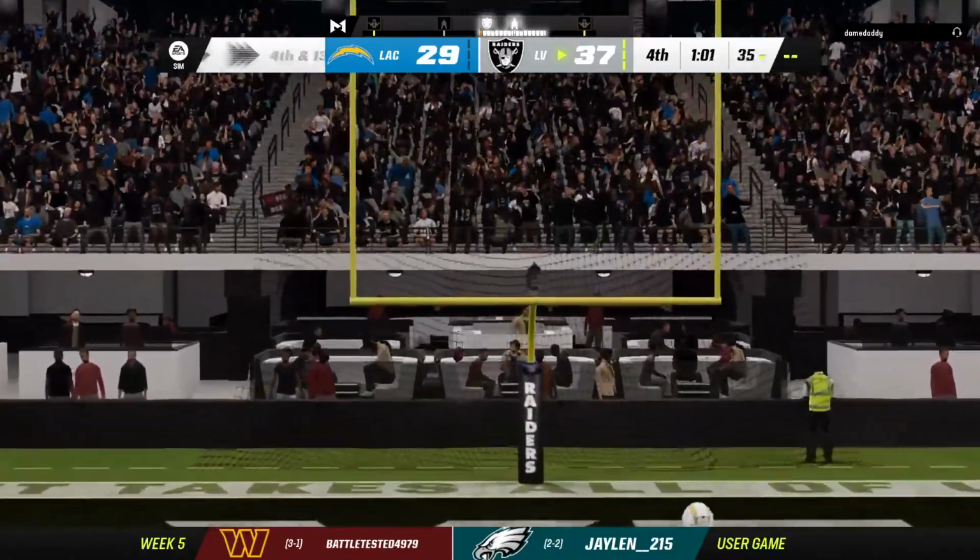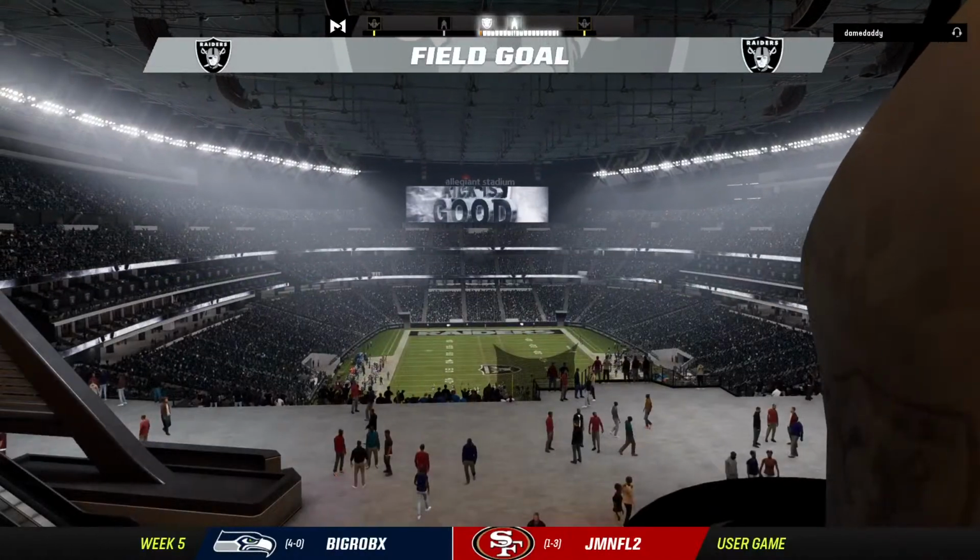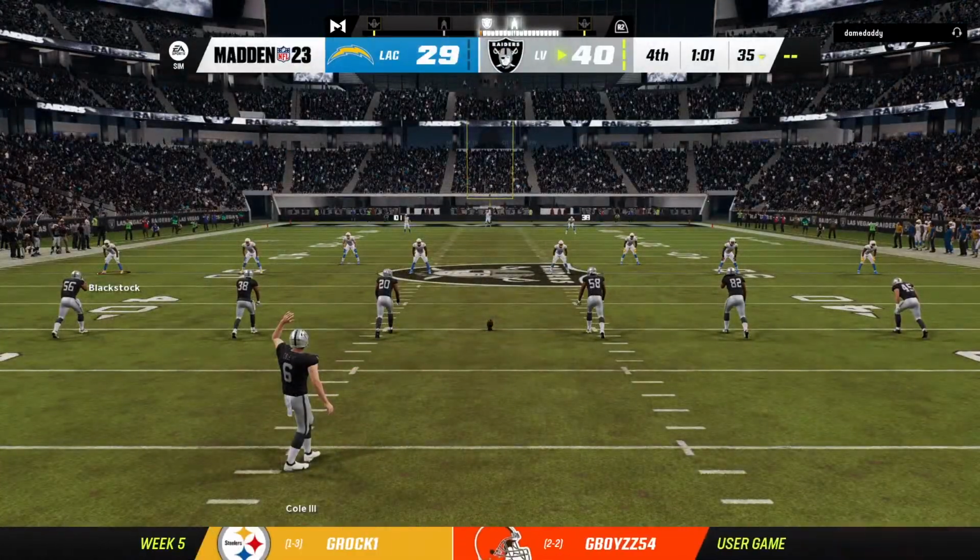And his kick is good. And that will extend their lead even further. So that one, CD, going to make the road back a lot more difficult. There's no doubt about that.